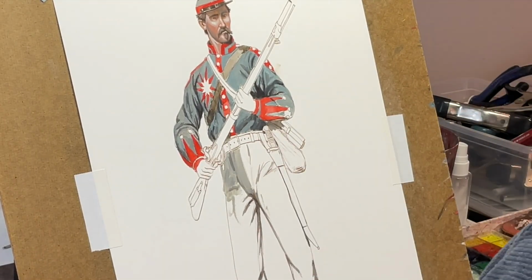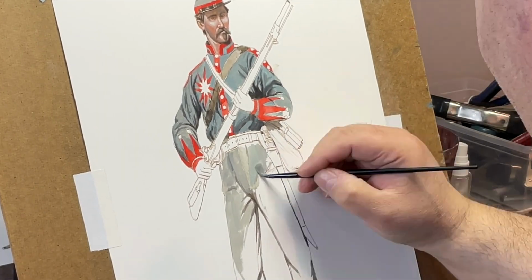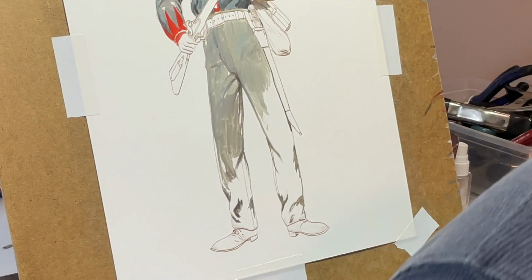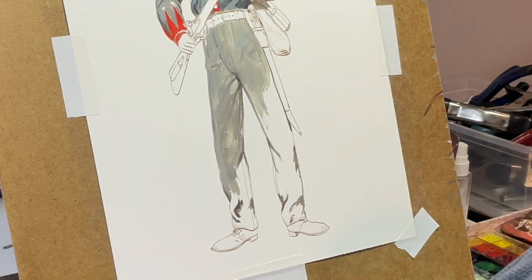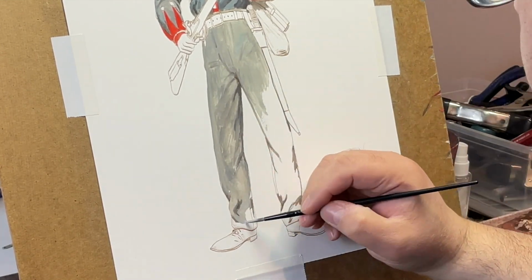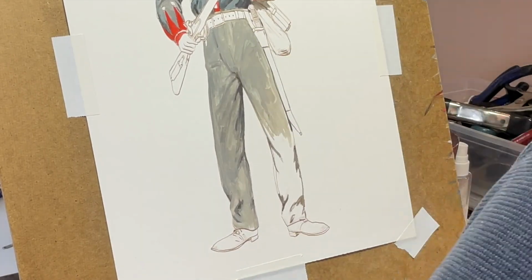So a lot of times, if you want to change an area or fix an area, what I recommend doing is to blot that area with a wet piece of paper towel or some kind of damp cloth to take up the paint that's on the first layer. You just want to dab it, kind of take off the first layer from the paper, and then once you've allowed it to dry, go over it again with another layer of the gouache to fix that particular area.